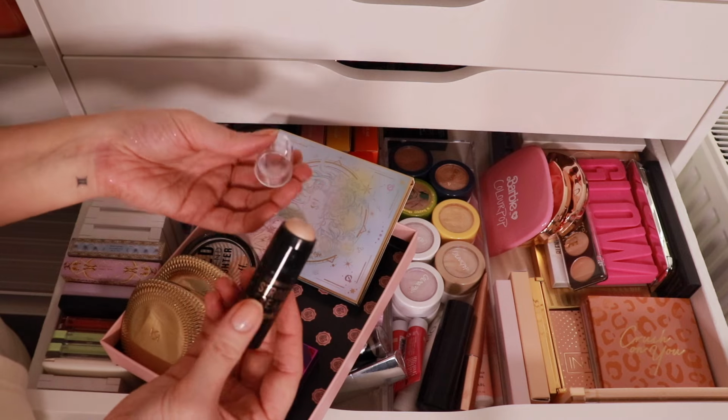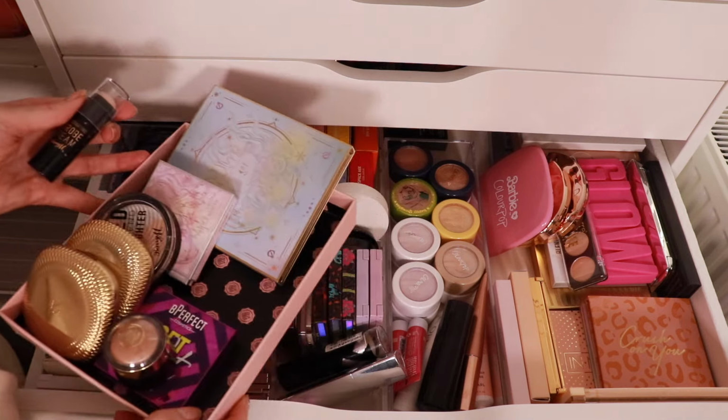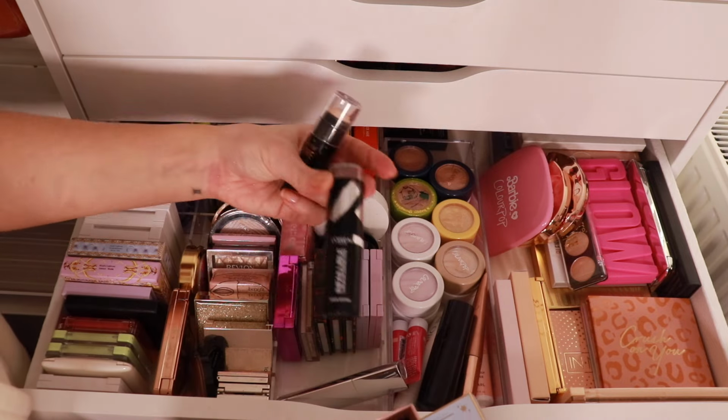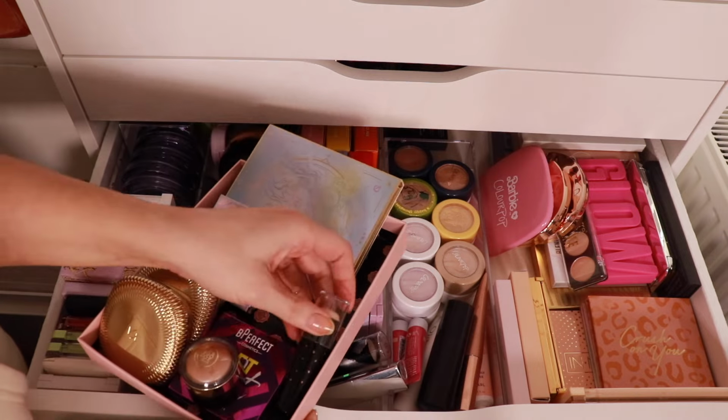And this Barry M Strobe Cream, there's nothing wrong with it as such. I just don't want it anymore, especially in comparison to my other sticks that I've got. I'd rather pick up this L'Oreal one, which I use all the time, over this, and they're quite a similar colour, so I'm going to get rid of that.